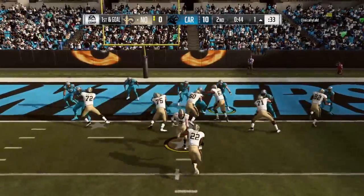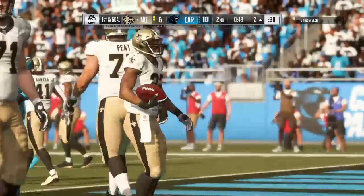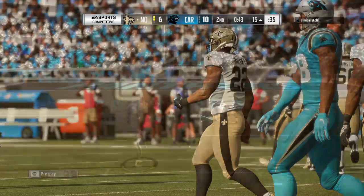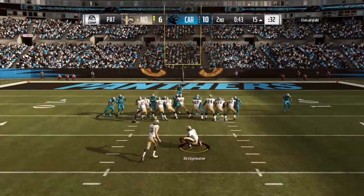They come out here in the eye. They'll look to run with Ingram. And he takes it across and into the end zone. Touchdown, Saints. Mark Ingram taking it in from a yard out. And the Saints are back within a score.